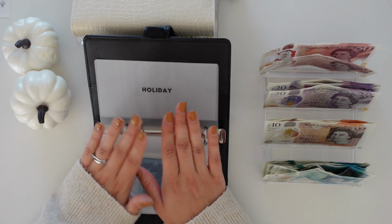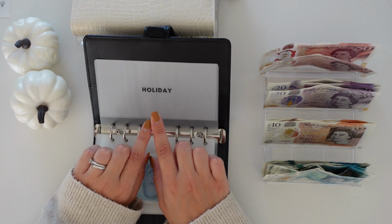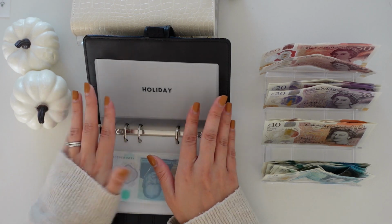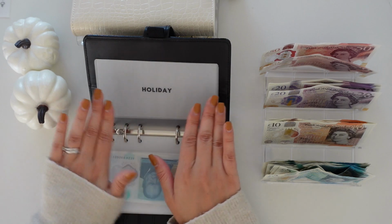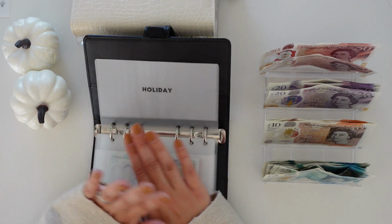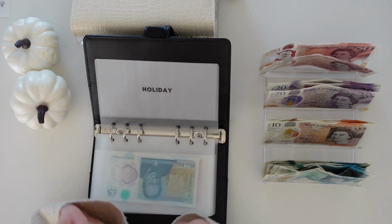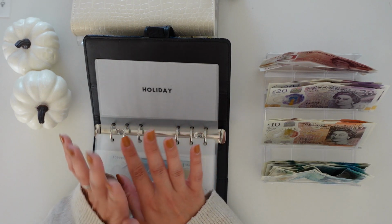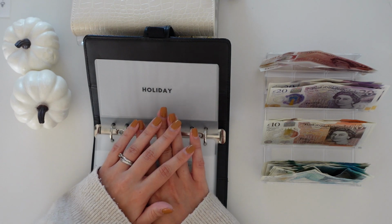So we have already paid off a chunk of money. So I am gonna get some placeholders to pop in here just so we can kind of keep track of where we are and how much we need to do. And I'm also gonna pop a savings challenge in here because I think it'll be great to see that. This week, we're gonna be adding £97 into here. And I've divided that up by how many weeks we need to pay our holiday for.